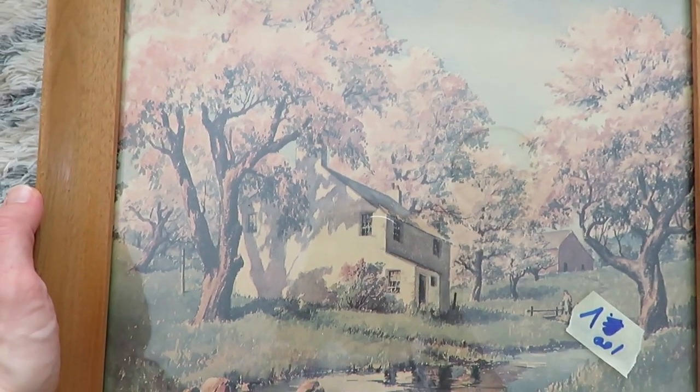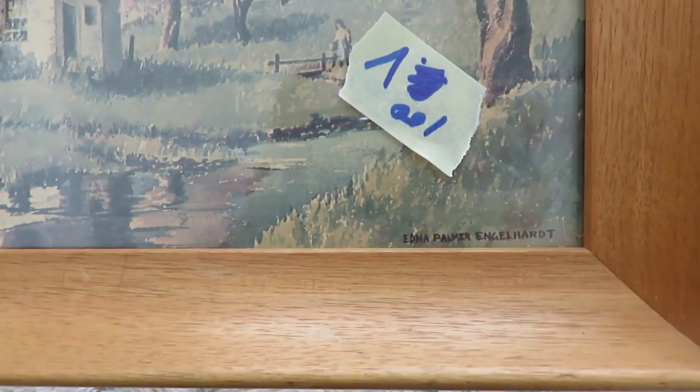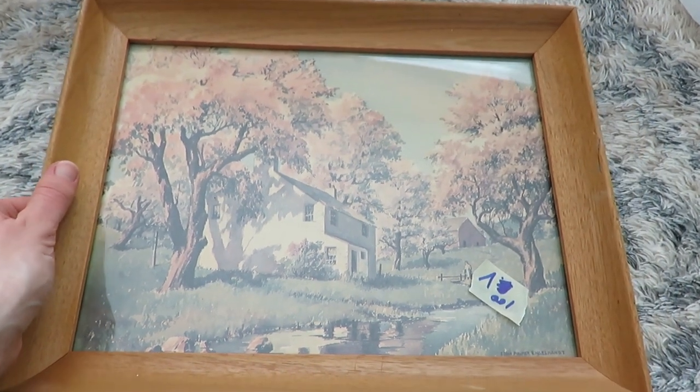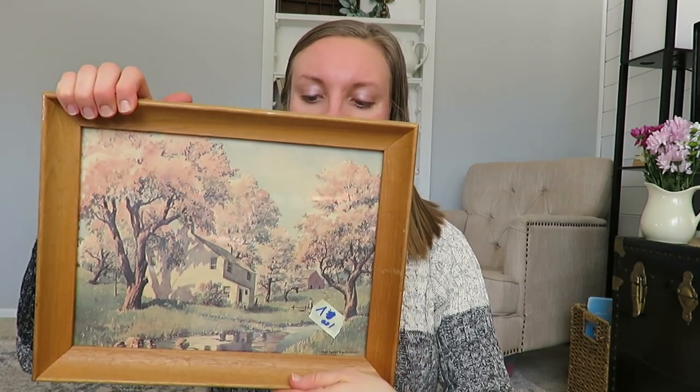All right, the next item I found is this beautiful painting or picture. I'm not really sure. I was debating on this one or another one that was a lot bigger, so I did decide to go with this one. I thought it would be really pretty for spring decor with those pastel colors, and it was just $1 as well. And I'm not a huge fan of the wood frame, but actually, that's very cottage style, and I am the lighter color, so I really like this photo.